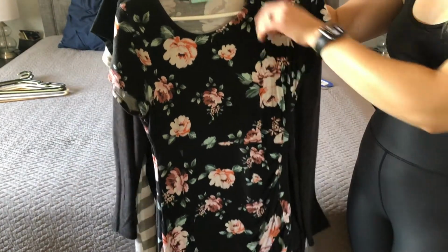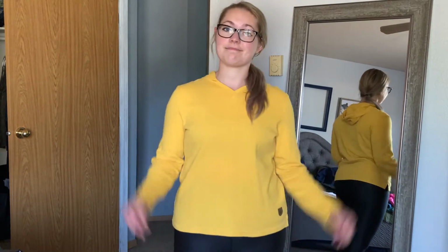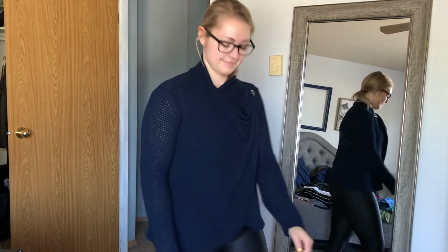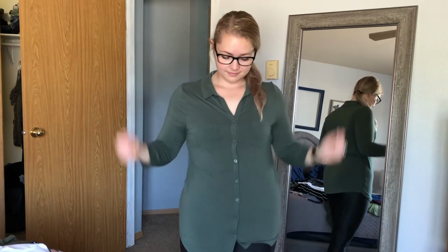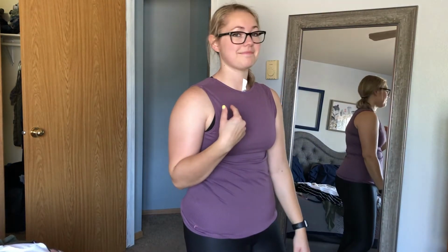These are the only dresses I'm keeping. I put it on backwards.